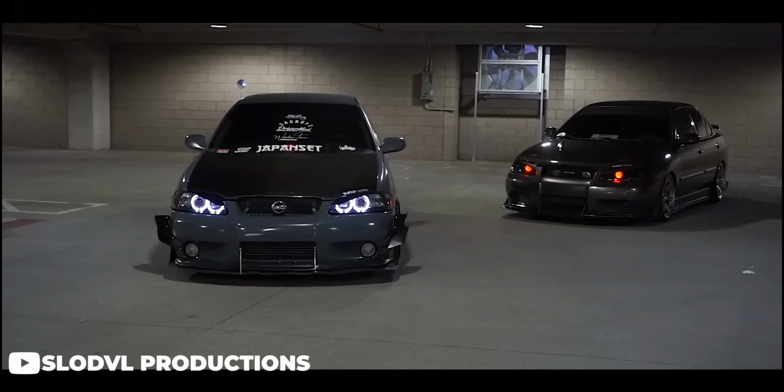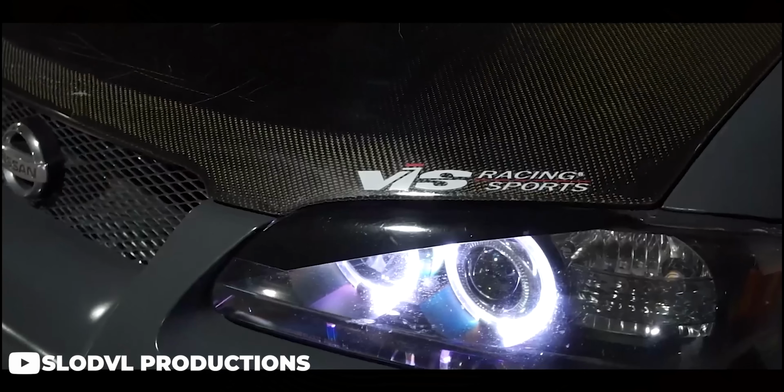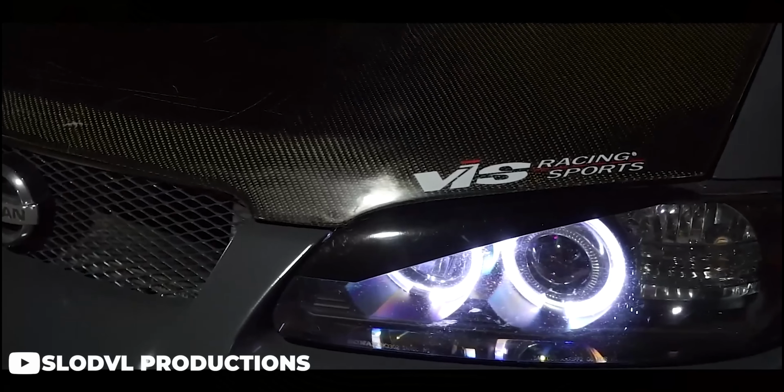Look at the fifth generation, throw some period correct mods, clean up the headlights, grab some classic BBSs or Gram Lights, or maybe even some Artis, you know what I'm saying? And Michelin tires with some coilovers and you're pretty much set to go. And because it's an early 2000s car, you pretty much just have to focus on cleaning up the glass, restoring the plastics, and you're all set to go.